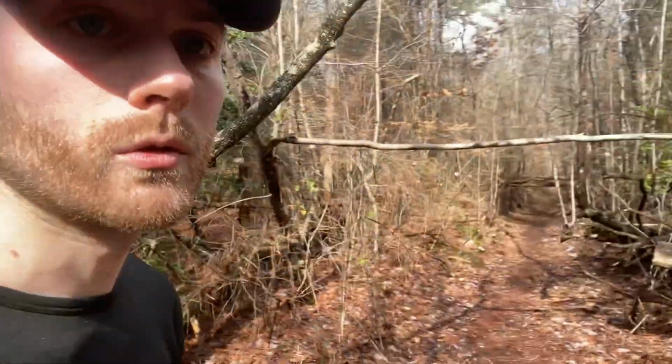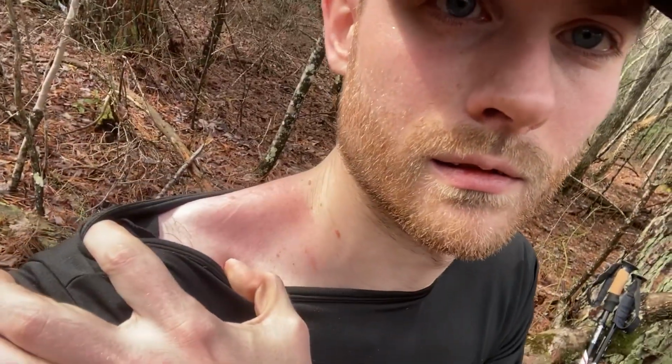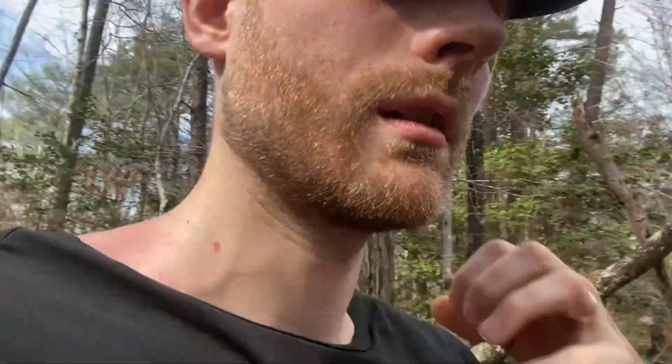Stopping for a quick break right on the trail. Let's give my back and my shoulders a little bit of a rest. So you see a little bit of redness. Not too bad. So I'm gonna give it a little bit of a break.